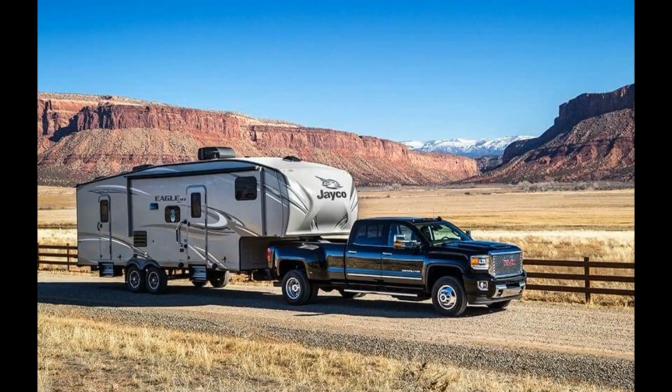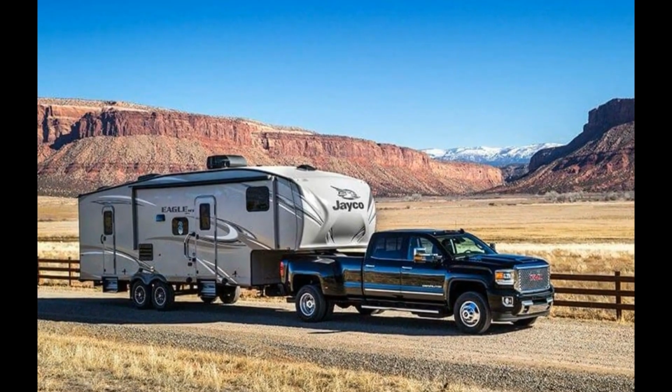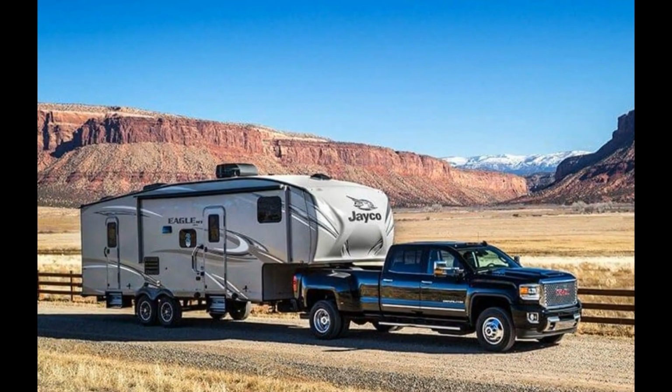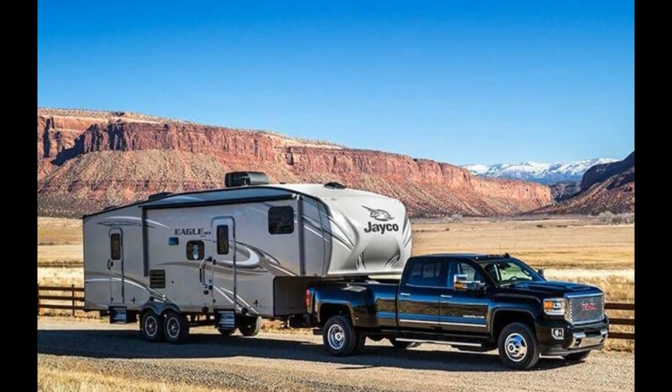First, let's talk about pull campers. As the name suggests, these RVs are designed to be hitched to a towing vehicle. Pull campers come in various sizes and styles, ranging from compact and lightweight trailers to larger, more luxurious models.